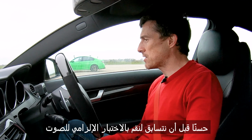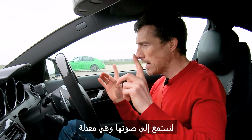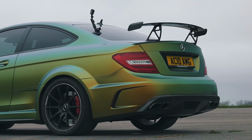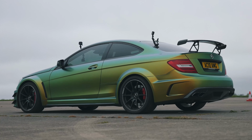Right, before we drag race, let's do the obligatory sound check. This car sounds awesome anyway. Let's hear what it sounds like tuned. The way that revs up, look at that rev. Wow.